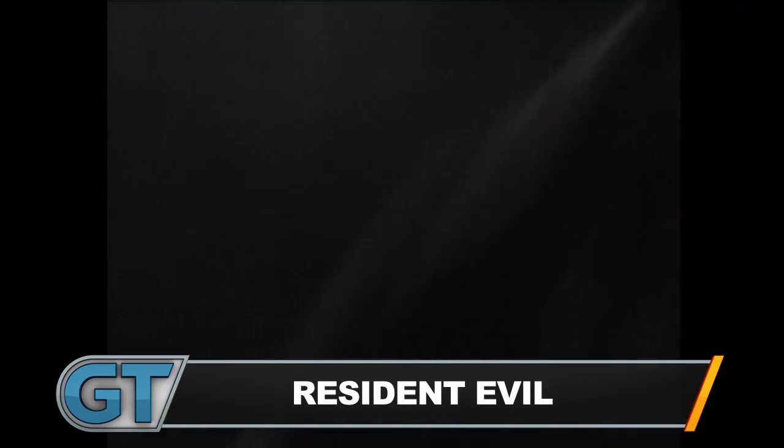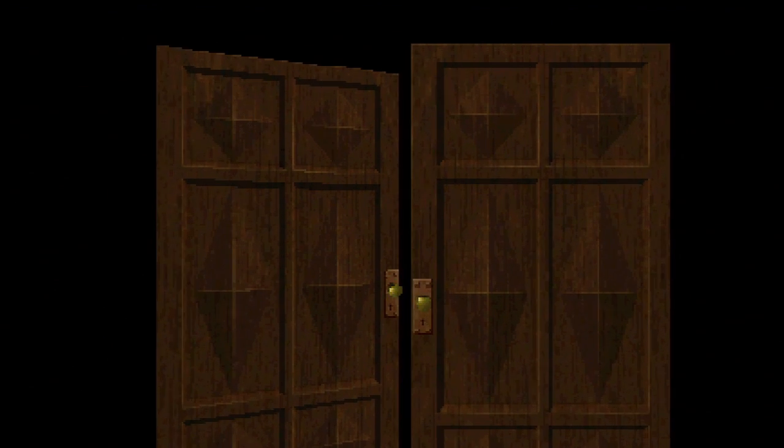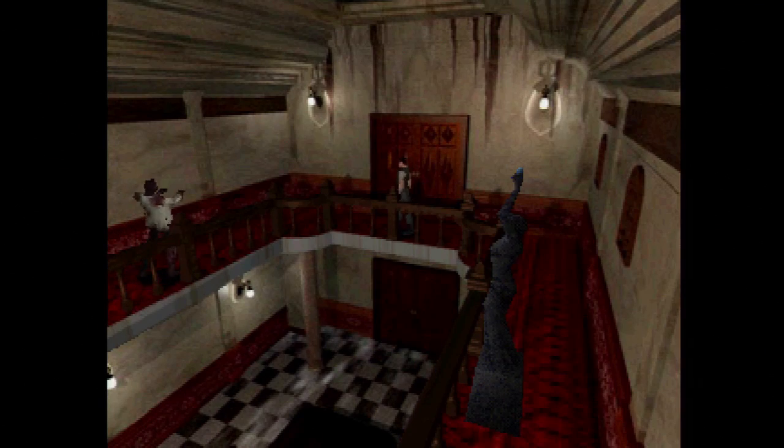Number 1. Resident Evil. The PlayStation 1 was when we saw the biggest surge of loading activity in console games. One of the games to create the most clever loading diversions was also one of the best sellers of its generation. Resident Evil is a web of rooms, and those rooms are connected by a ton of doors.